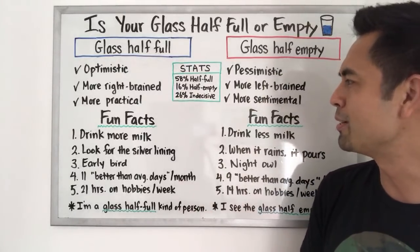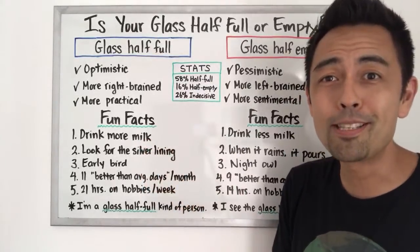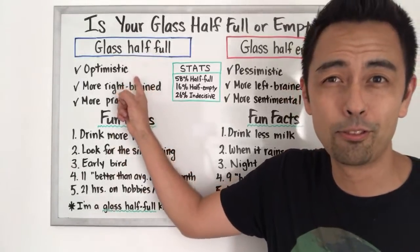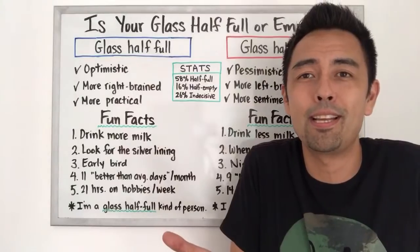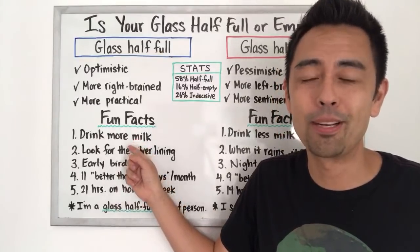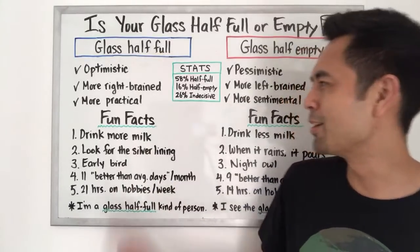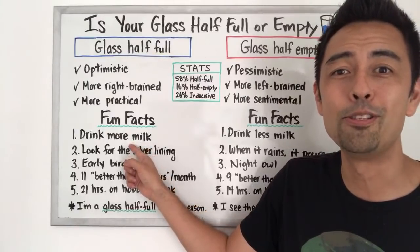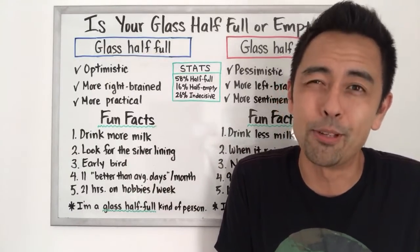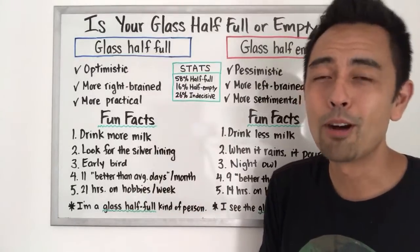Well, I think the most interesting one of all is this milk. I have no idea why people who are optimistic drink more milk, because I consider myself a glass half full kind of person. I typically see things in a positive light. I always look for the good things. But I hate milk. I really don't like milk. I haven't had milk since I was a little kid. So this doesn't apply to me. I am not a milk drinker. I do drink milk when I eat my cereal. That's the only time. But I hardly ever eat cereal as well. So yeah, milk is not my thing, but I still consider myself a pretty optimistic person.